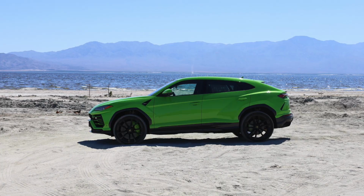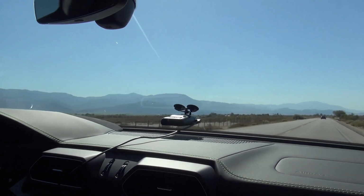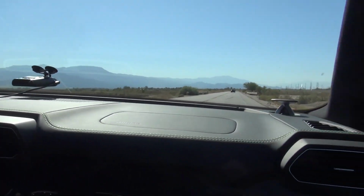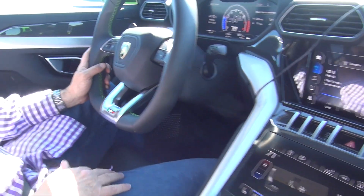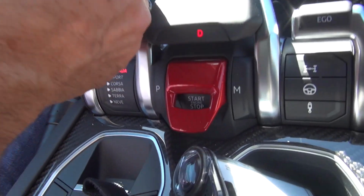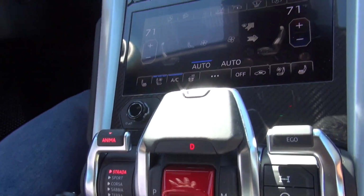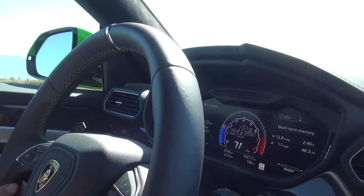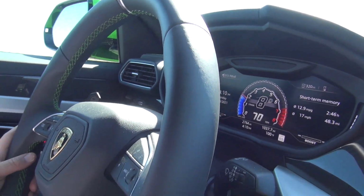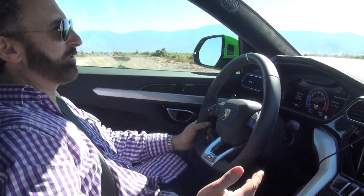Okay, so we're driving back from the Salton Sea. Just want to talk a little bit about the driving experience and the different drive modes and things like that, and how it really changes the character of the Urus. Right now I have it in Strata, which is street, regular mode. You can hear right now it's very quiet. It's an 8-speed transmission. It's in 8th gear to get the best gas mileage. Again, very quiet and soft and luxurious.